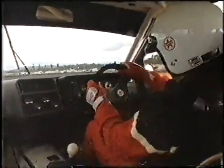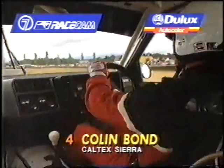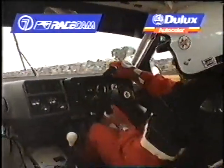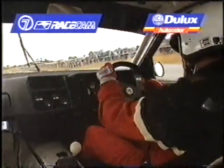Dulux Auto Colour race cam, Colin Bond at the wheel. And about to come through the tight left-hander past the pits where he'll get a pit signal. You can see him wrestling a fairly slippery car this late in the race.